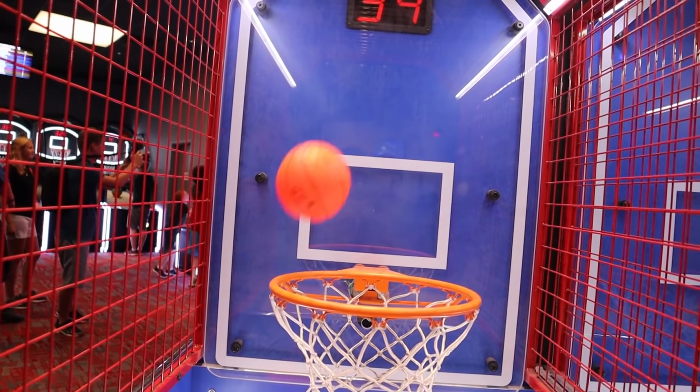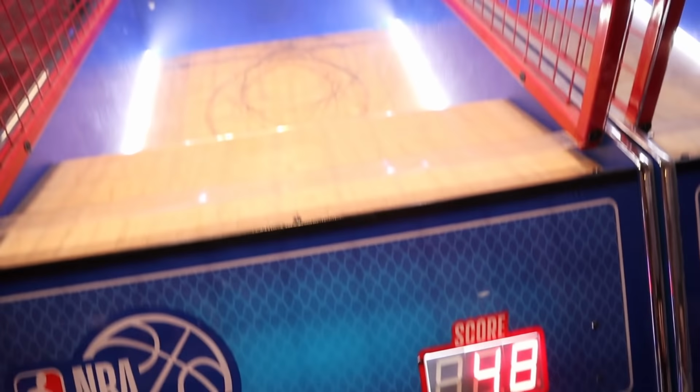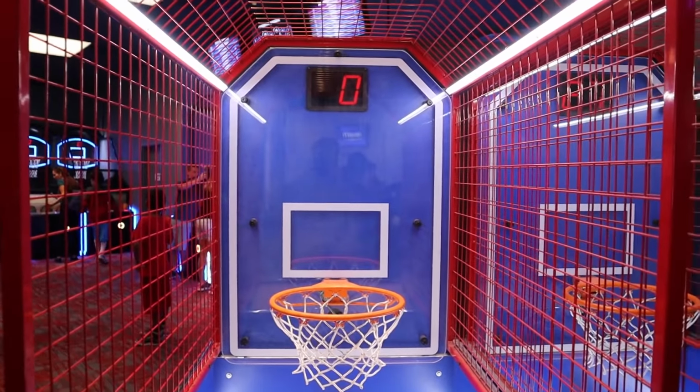Oh my gosh, Mike's ahead of me. I can't get him. At a total score of 48, it was a close race. 1 point ahead of Mike here. This is a fun one. I like it. There we go.